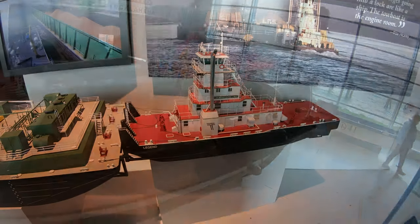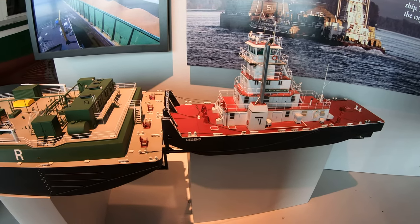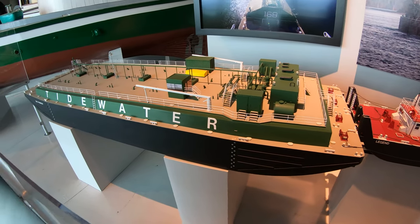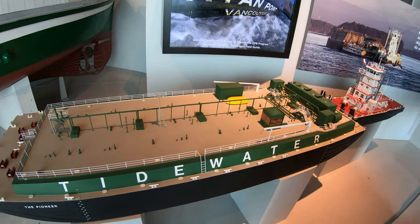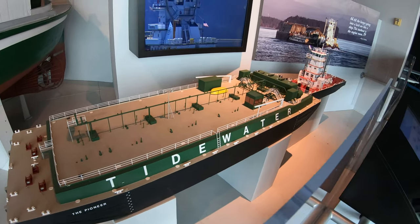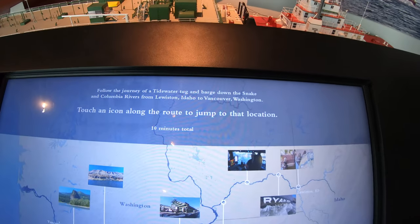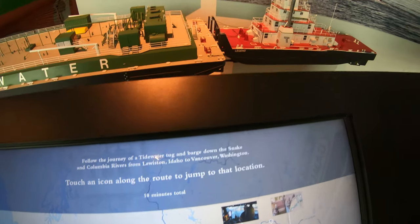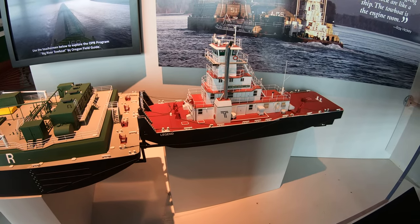And here we got a little model of a tug. He's pushing a big barge here. It looks like a very modern barge, not one of the old type here. And there it is, Tidewater Barge. This is going down on the Columbia River from Lewiston, Idaho to Vancouver, Washington, which is the route that we just took on our National Geographic boat. So it's about the same thing here.